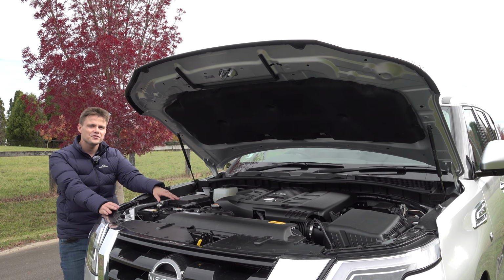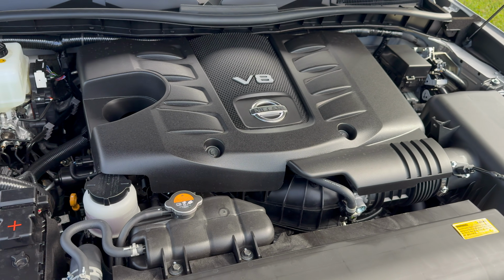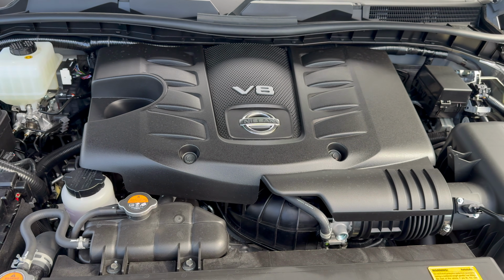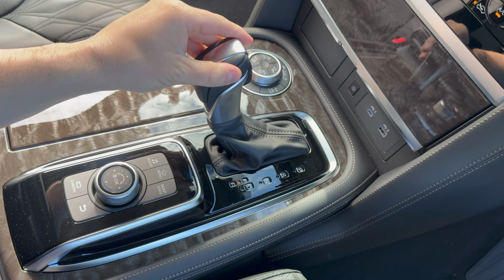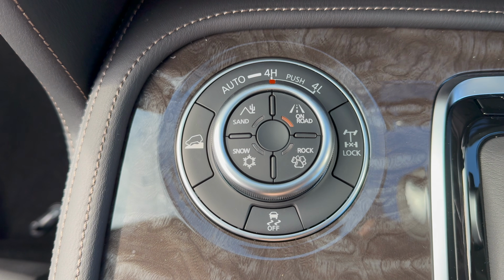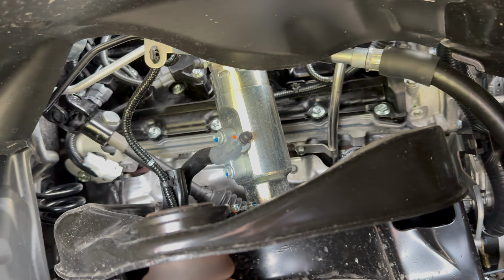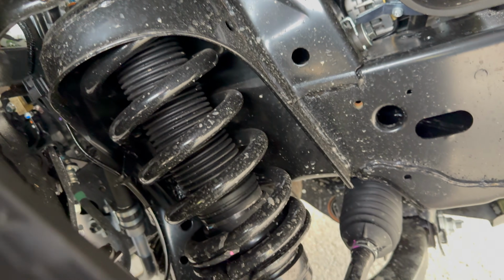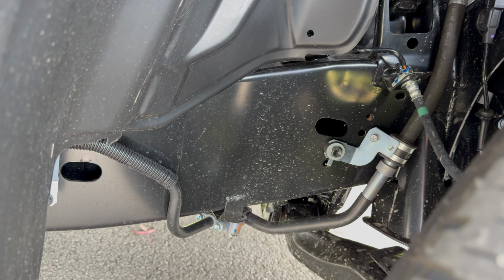And if we now move on to the powertrain, under the bonnet features a naturally aspirated petrol V8, developing 298 kilowatts and 560 Newton meters of torque. And this is paired to a 7-speed automatic transmission and a full-time four-wheel drive system with low range and a limited slip differential at the rear. There's also hydraulic body-controlled suspension. And yes, the Nissan Patrol sits on a body-on-frame construction.